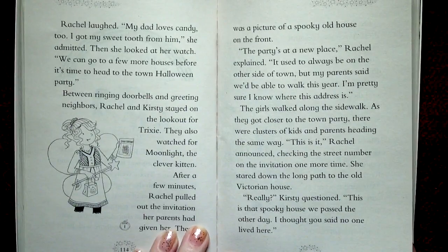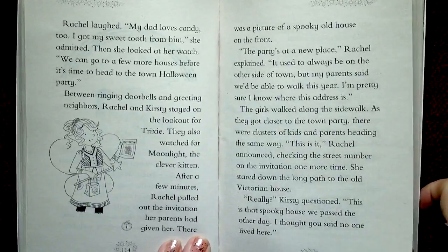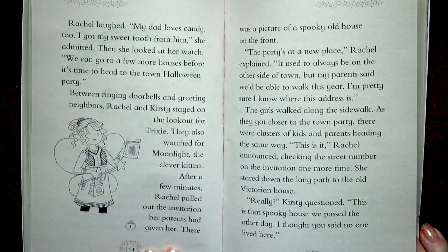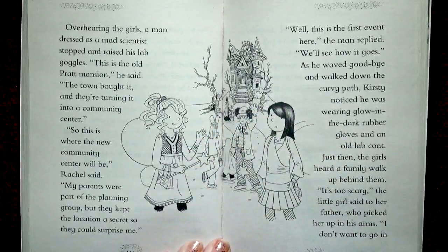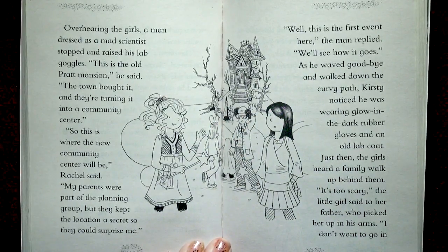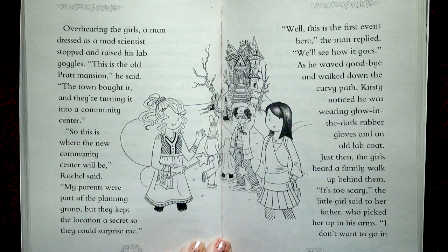"This is it," Rachel announced, checking the street number on her invitation one more time. She stared down at the long path to the old Victorian house. "Really?" Kirsty questioned. "This is that spooky house we passed the other day. I thought you said no one lived there." Overhearing the girls, a man dressed as a mad scientist stopped and raised his lab goggles. "This is the old Pratt mansion," he said. "The town bought it, and they're turning it into a community center."